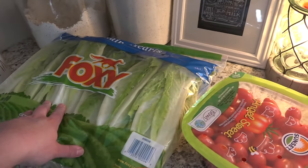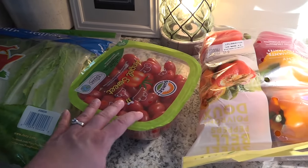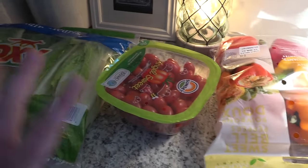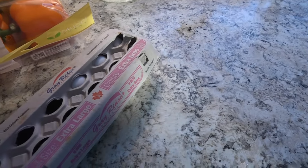I haven't yet touched this because goodness knows the fridge is just full. I'm going to wash these and my plan is to actually chop these all up as well. This probably won't get taken care of today. I need to get these back in the fridge. However, the problem was that we just didn't have the space.